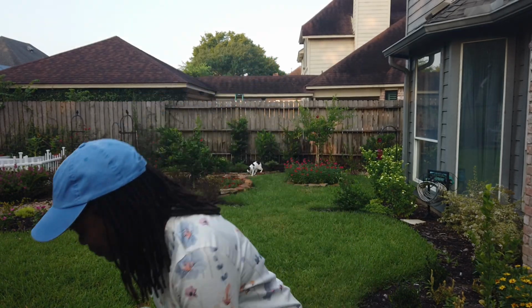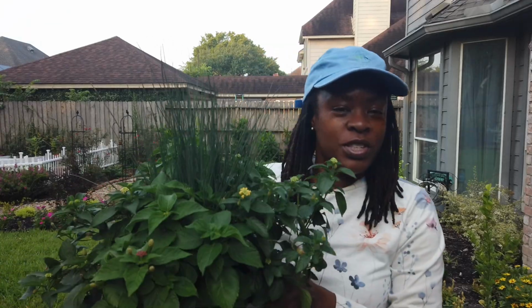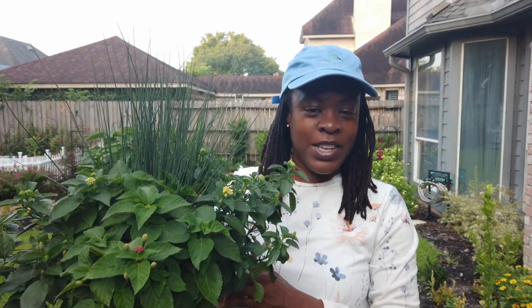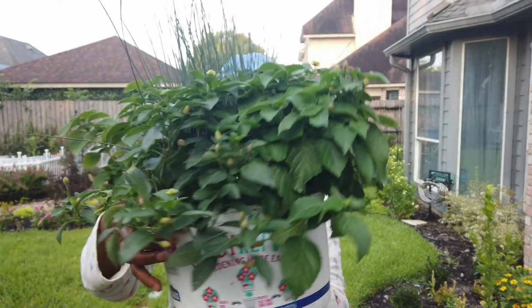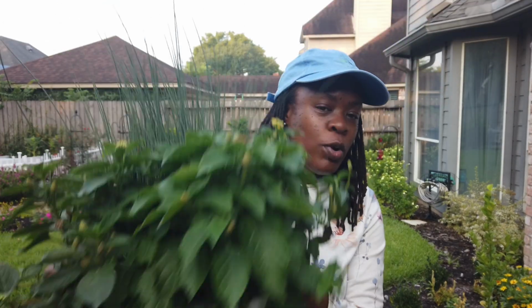Let me show you the pots though that I have for my urns. So this is kind of what I was looking for, what I mentioned in my other video, something with a grass in the center, and these are lantana in it. So the drop-ins that I have for the hanging baskets are the small size, which is I believe 8 to 10 inches. This is the medium, can you see that, which is 10 to 12 inches.